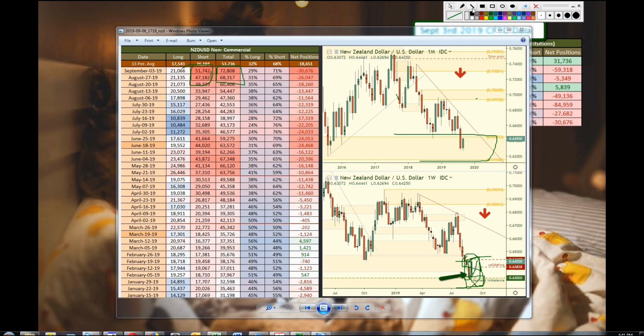Alright, so once again, looking at the data and looking at the charts, they always make sense. Whatever the institutions do, we can always see it on the charts, especially when they're hitting the institutional supply and demand zones that we've been tracking here at the school.